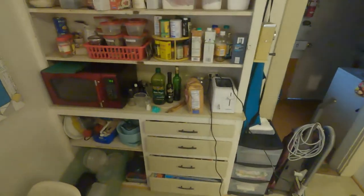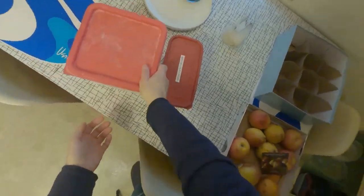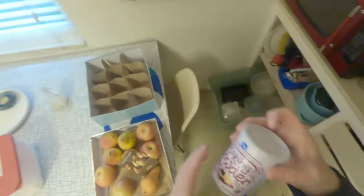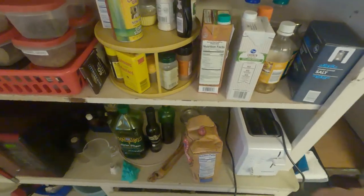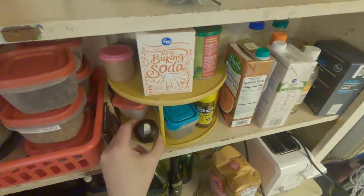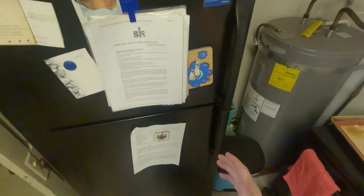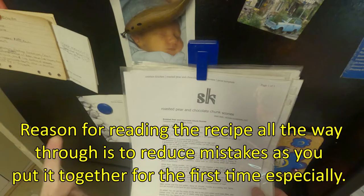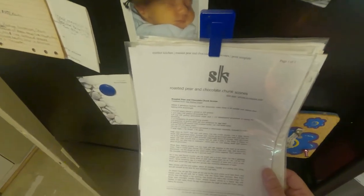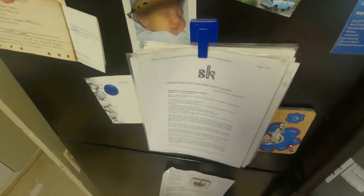So I'm going to show you, I've got flour, sugar. And I got baking powder. Got salt over there. Need vanilla, most likely. I'm thinking about what I need and just haven't looked at the recipe, which would be the other thing, is to read the recipe all the way through. Let's see, got baking powder, I got the sugar, flour, and I've got the pears already taken care of. This is unsalted butter. Otherwise, you would just eliminate the salt from the recipe. 6 tablespoons of that. Heavy cream.